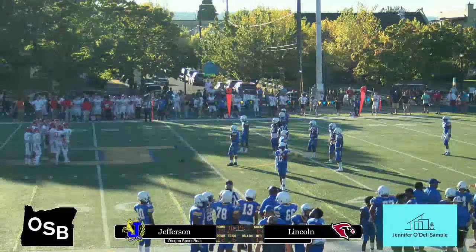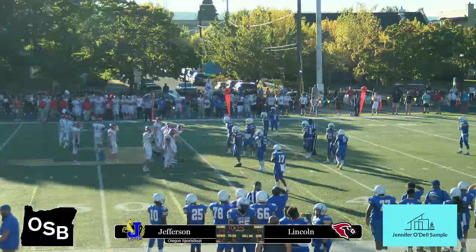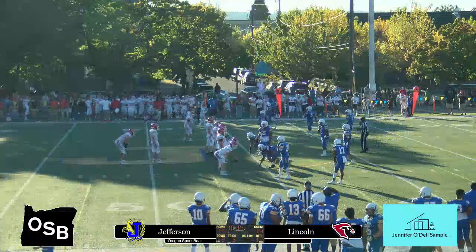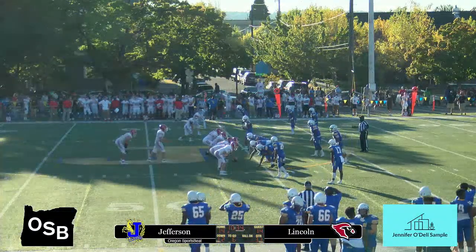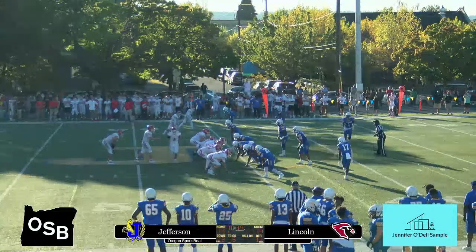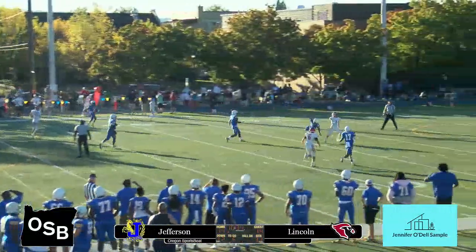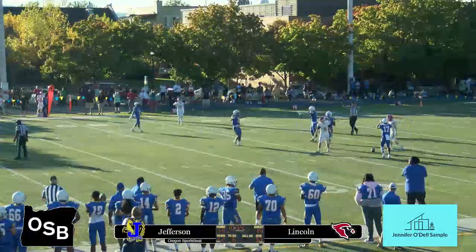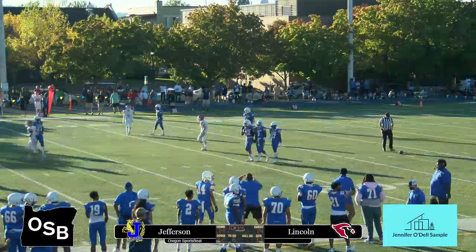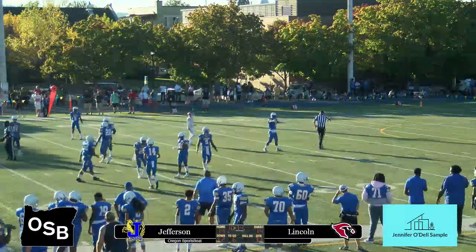Well, 3rd and 16. You would hope to see a pass play here from the Cardinals. We've only seen them throw the ball 3 times in today's contest. They'll set up with a trips left formation. Quarterback's in the shotgun here. Jackson in motion. Good motion, man. A low snap. Barrow gathers himself, throws it over the middle, and broken up by Dondre Fair. Hopping in front of the receiver, almost had his 2nd interception of the game. Pass was intended for Connor God, broken up by Trajan Williams.